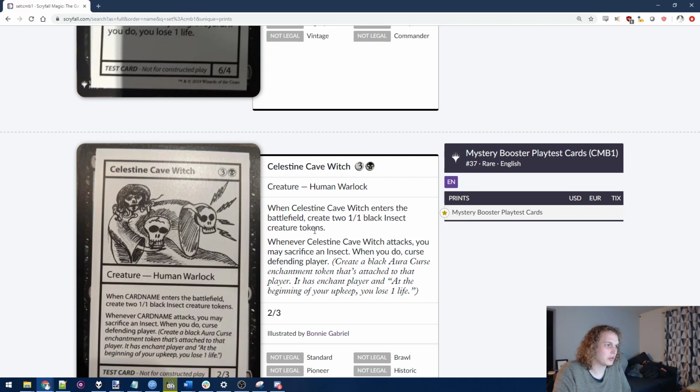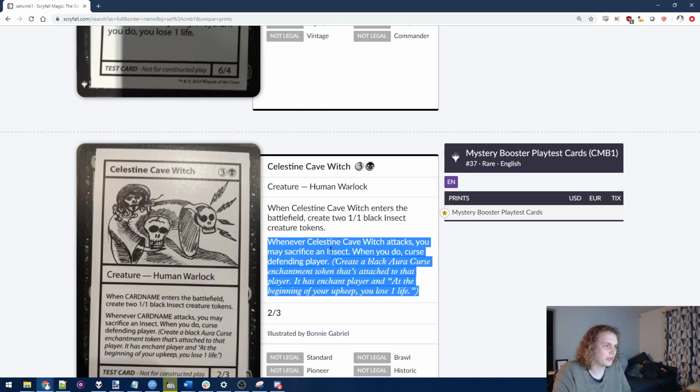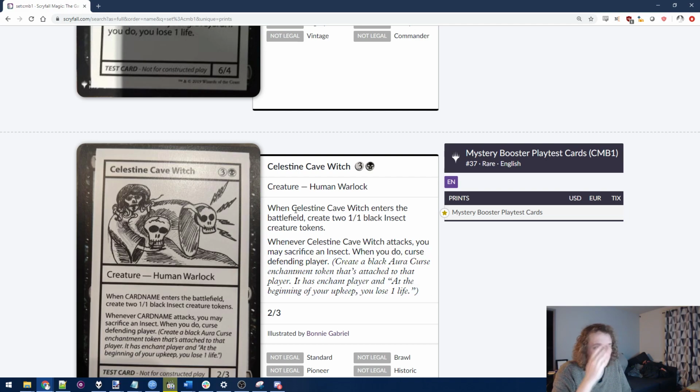Yeah, I think this is really cool. I like that it has this insect tribal theme too. You have other insect generators this can play off of. I feel like this one is actually pretty reasonable. I'm surprised they didn't really go down this avenue.